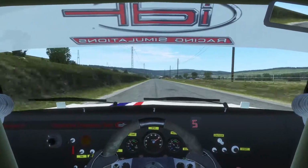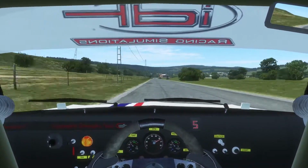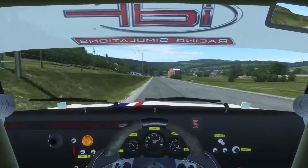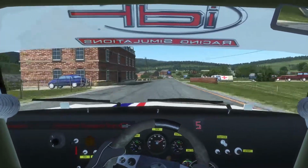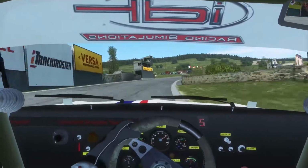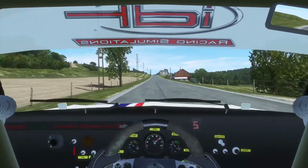That's the kink in the middle of the Masta Straight done. We now head up towards Stavelot. That house in the background, chasing up towards that. That's on the outside of the little kink before we get into Stavelot corner proper. Through the kink, dip a wheel off the road. Now we tip it in to Stavelot itself, a long sweeping right-hander. The revs drop as we scrub a little bit of speed. The road starts to rise again.